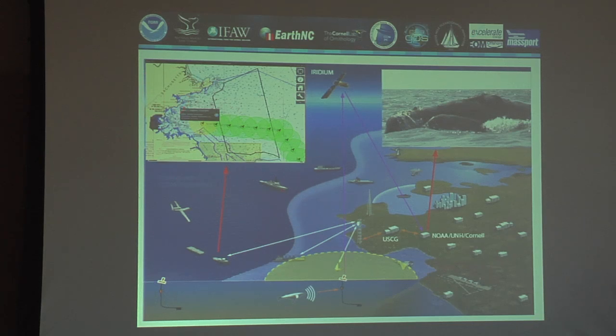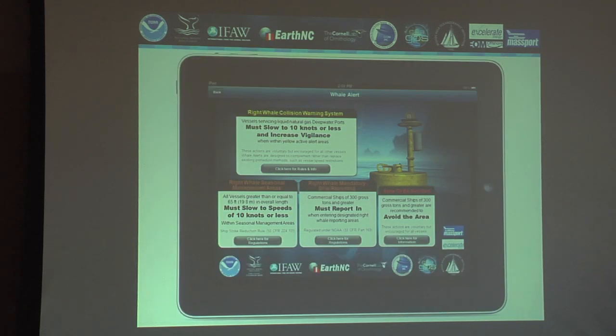looking like this. If the circle is green, it means there's no right whale detected within the last 24 hours. If it's yellow, then a right whale has been detected, and that will stay yellow for 24 hours, and ships are requested to slow to 10 knots and increase their vigilance. So it's a great system, it's a unique system, and it's part of a suite of things that are meant to protect right whales. This is a part of the app that has all sorts of different portions to it.